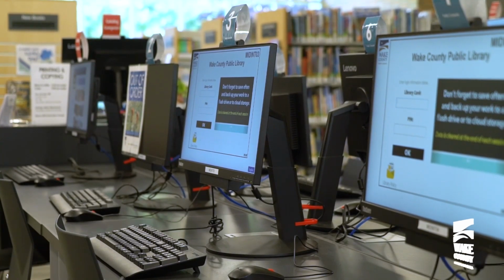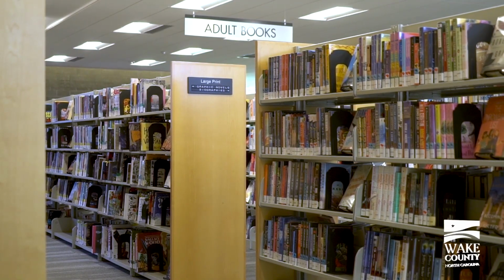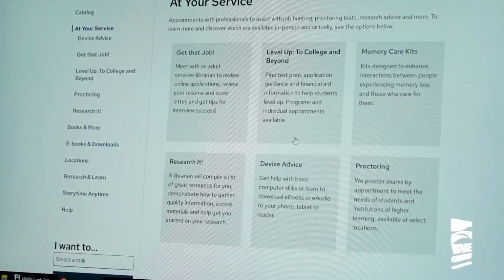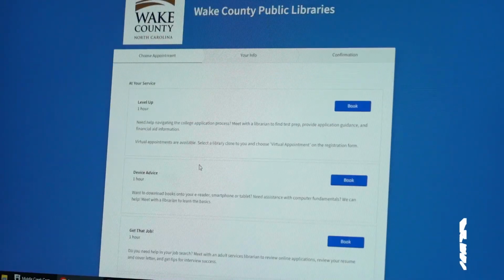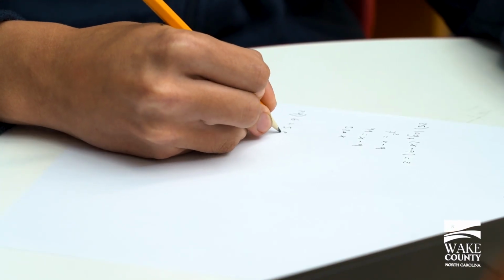First, do you have a question you don't know the answer to? Are you looking for more resources to complete an assignment? Schedule an appointment with a librarian who will compile a list of great resources, demonstrate how to gather quality material, and help you get started on your research.